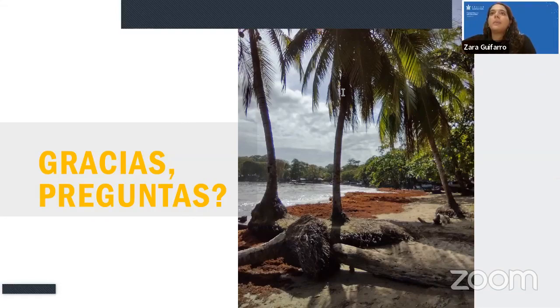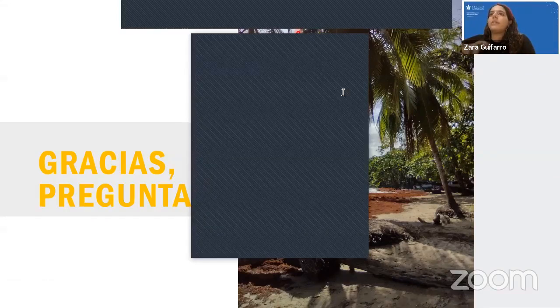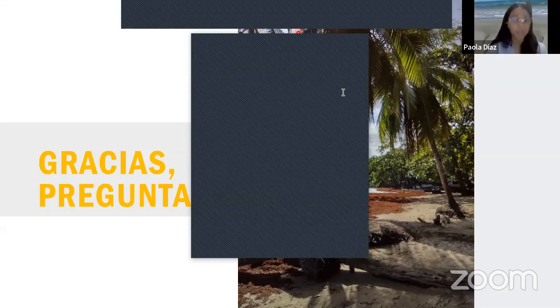A person said that you mentioned sargassum is harvested for fertilizer. Is there a reason why sargassum washing up in the Caribbean is not being used as fertilizer? You mentioned in the Sargassum Sea, there are some fishery boats that extract sargassum only for that purpose, for fertilizer and to feed animals. And that's why people on the coast started to use it as a fertilizer.